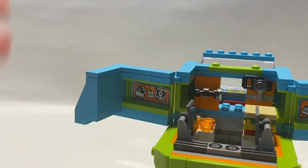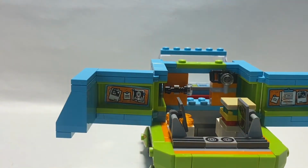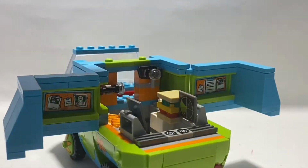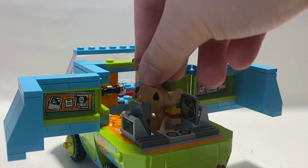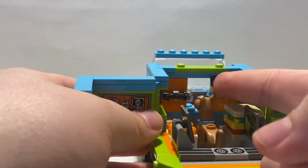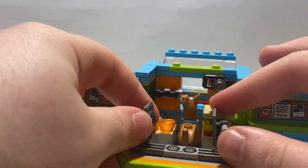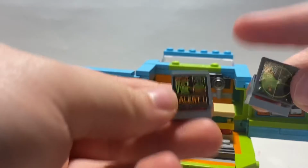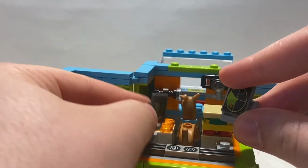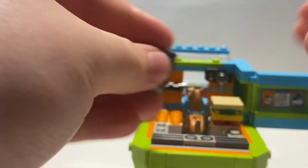And so, starting off with the back, this is really the main part of the interior. There's not a lot of interior for a $20 retail set, but you have enough space to put your Scooby figure right here. There is enough space to fit gear, a camera, and a flashlight. There are two kind of computers right here, one with the radar and one with an alert of the villain of the set. That can easily get stuck in there, so you got to take it out.